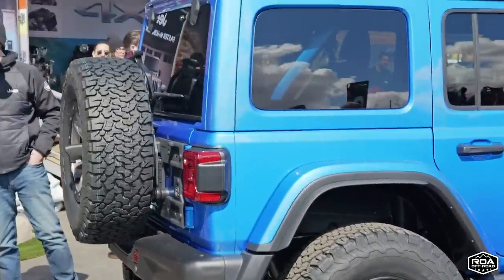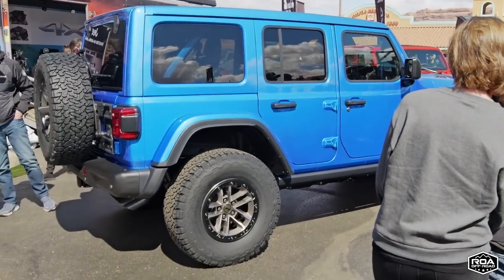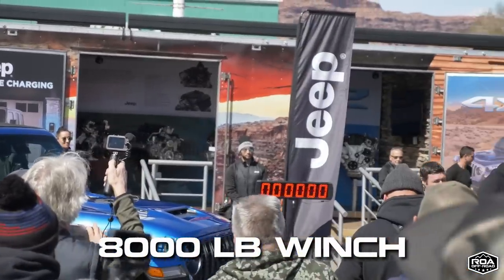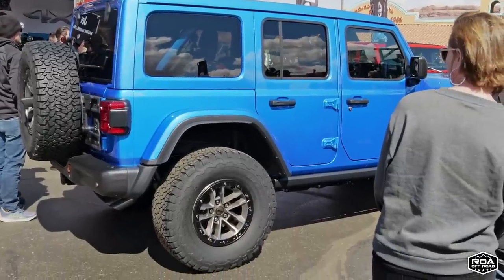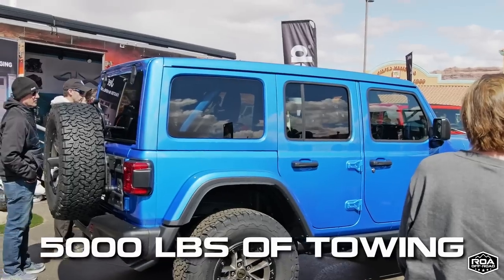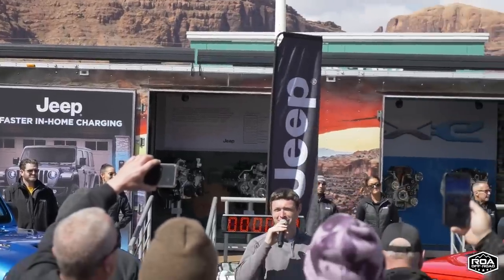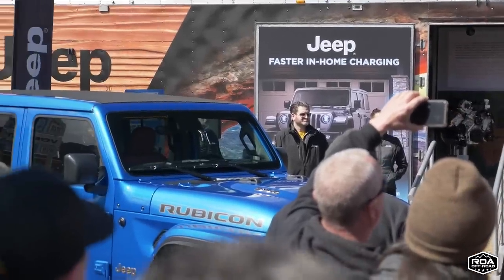Let's start with capability. I think one of the first things a lot of you notice is what's hanging off the front bumper of both of these. Yes, we have a new available from the factory 8,000 pound Warn winch, full factory warranty. And underneath the back end of every single Rubicon, there's a heavy duty Dana 44 full float rear axle that delivers up to 5,000 pounds of towing. That's best in class towing, 5,000 pounds. And we don't have one here today, but Willys also gets a capability upgrade: 33 inch tires and a standard rear locking differential for more capability.